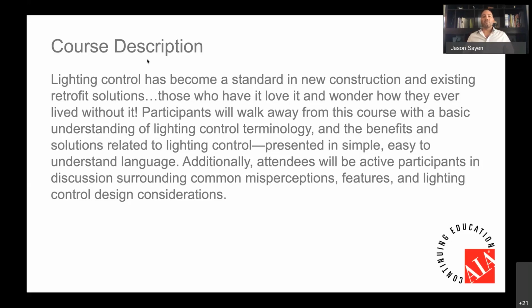And there's a lot of advantages to lighting control a lot of people don't realize. Typically, lighting control gets presented because it's a large house, and people are putting it in because they don't want to walk around the house to turn all the lights off. But it's much more than that. So we're going to dive into those details today.